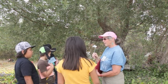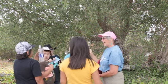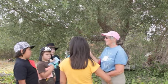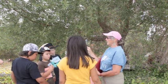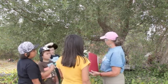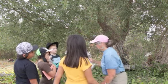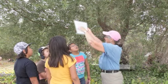That's our job today. We're going to be detective scientists. And we get to figure out what happened to the Owens pupfish. Okay? So let's learn a little bit more about them. This is about the size and color. What do you think of that color? Blue and silver. Yeah, blue and silver. Very bright, huh? Yeah, very pretty. Pupfish are very pretty. There's a picture of the male pupfish.